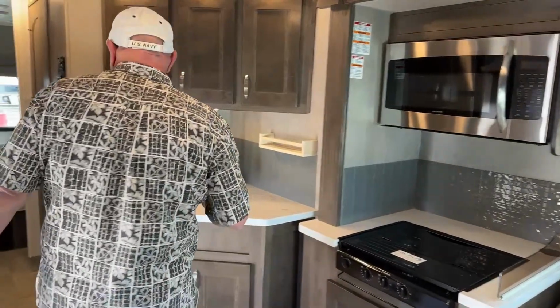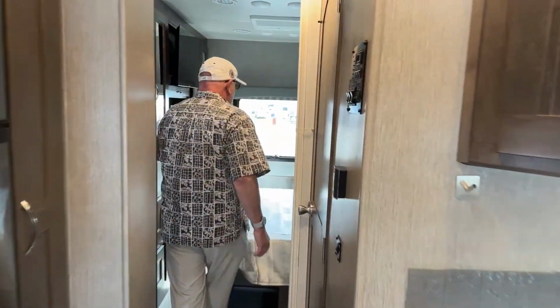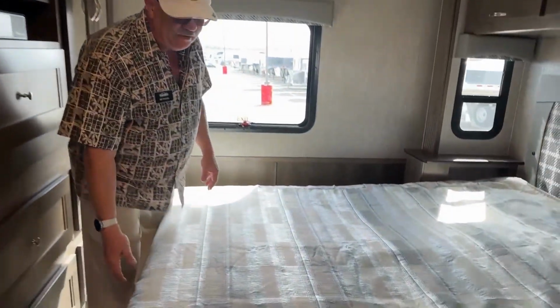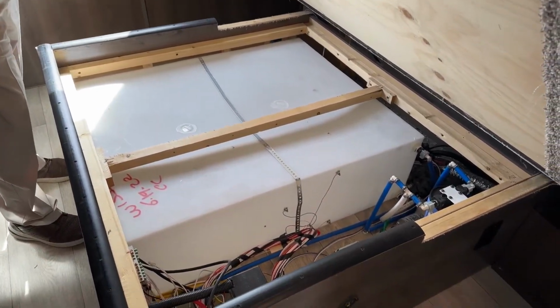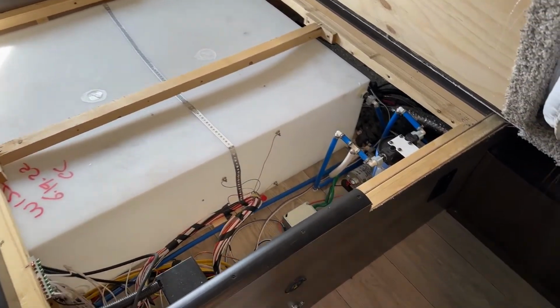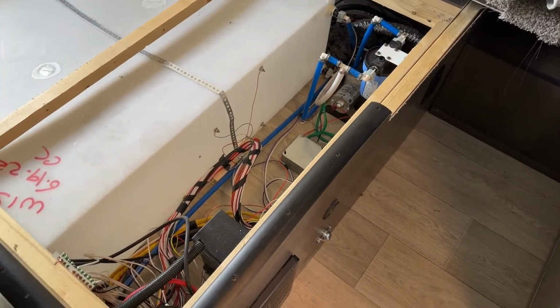Let me go back to the back here. 3 slide outs on this unit, so lots of room in here. Underneath the bed right here is where the 75-gallon fresh water tank is. You can take a look at that right there. This also has a full water filtration system and very easy to get to everything you would want to get to. So if you're winterizing this thing yourself, it's a very simple operation.